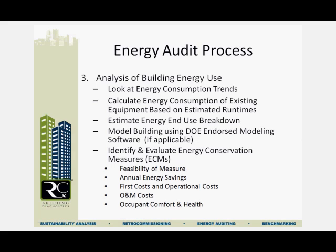You need to consider the annual energy savings from that energy conservation measure, first costs as well as operational costs. So are the operational costs going to increase or decrease over time? And operations and maintenance costs: how expensive is it going to be to maintain the unit? Are you going to be changing the filters 10 times more often than you did before, or does the unit have reusable filters that you can clean and reuse? And what are the occupancy, comfort, and health results from those energy conservation measures?